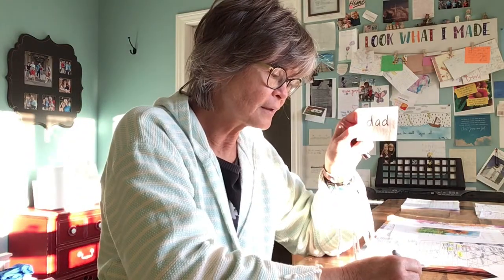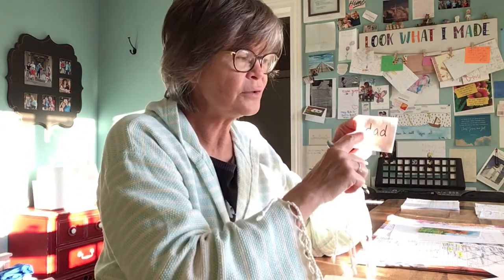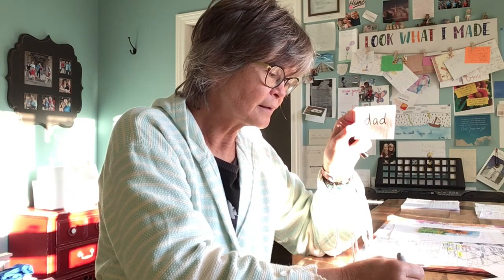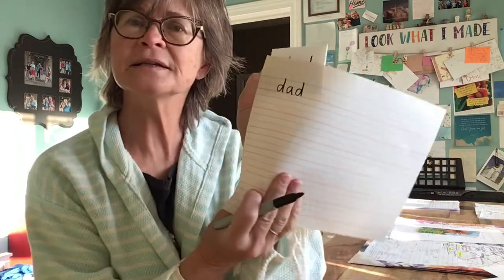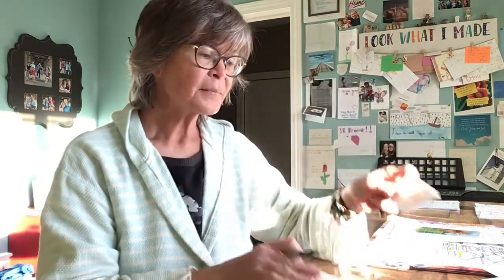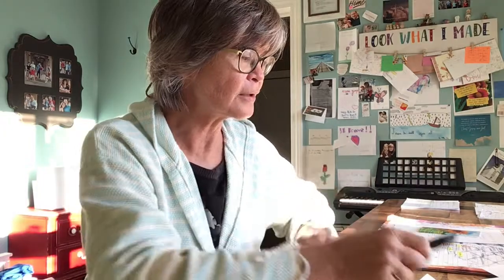Then you look and see what's next, A. And then you look and see what's last, another D. So you practice writing your word wall words. Sometimes writing helps the words get into your head so that you remember them. So reading is different than writing, but they really go together. They really, really do go together.